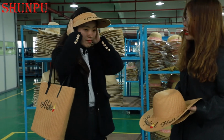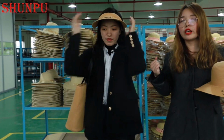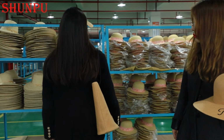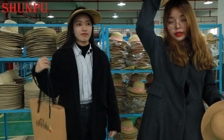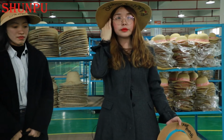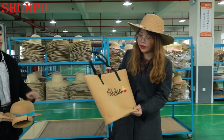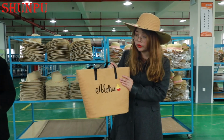It is very good choice if you wear this hat and this bag for travel. You can show the customer the details. And also this hat like this. For this bag is the paper braid bag, and if you want other color, just contact our sales person.